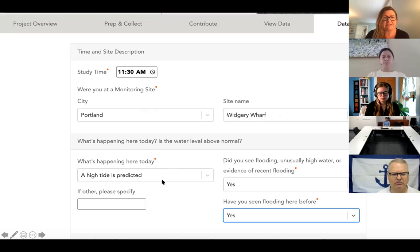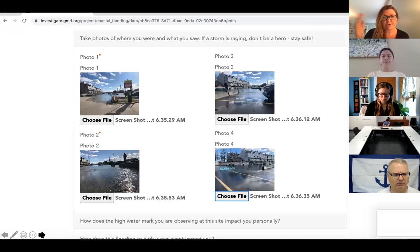And then what was happening there today: I knew that there was going to be a predicted high tide. That's why I was out. And I did see flooding, and I have seen flooding at this location before. Scrolling down, you'll enter some photographic evidence that you took that day. We do require that you upload 2 photos, and if you want to upload 2 additional ones, you're welcome to do that.